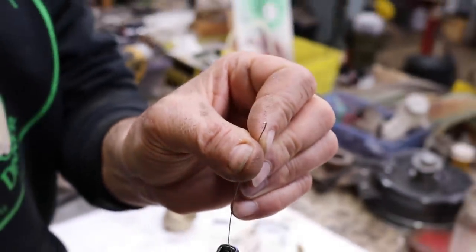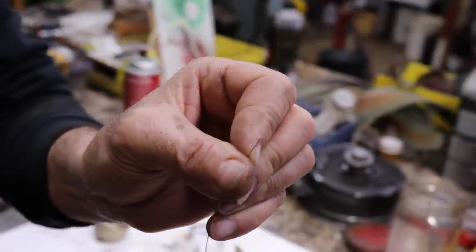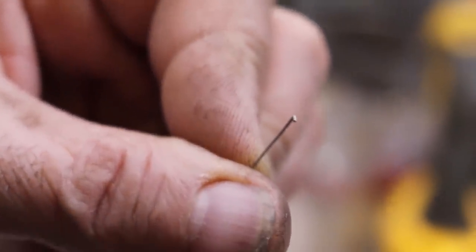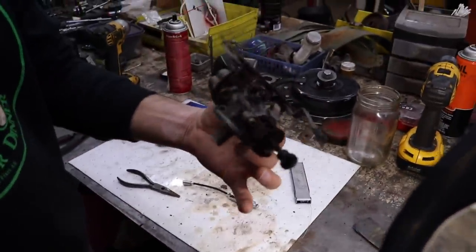But that's what you got to do. You got to take one of those tip cleaners, bend a little hook on it, and then get in there and make sure that hole is rotted out. Now I should be able to get a better idle out of it. And as you can see how clean it came out of the ultrasonic cleaner.